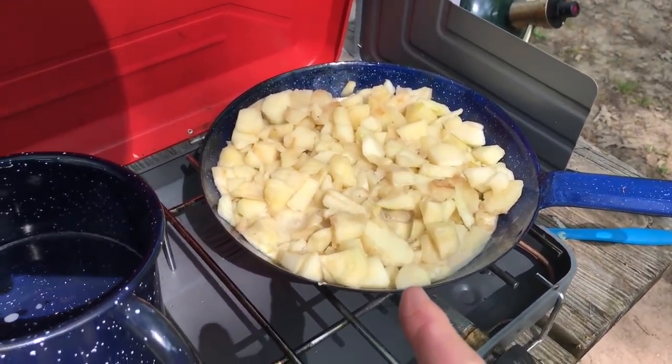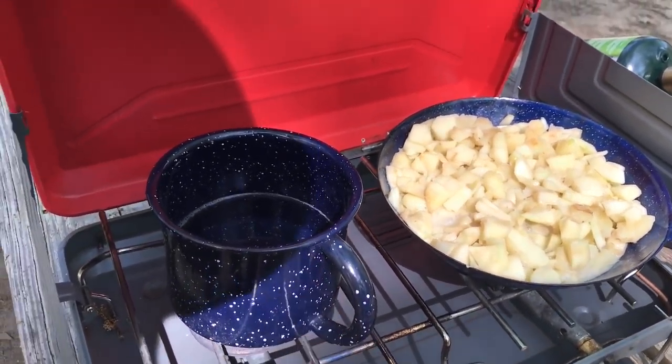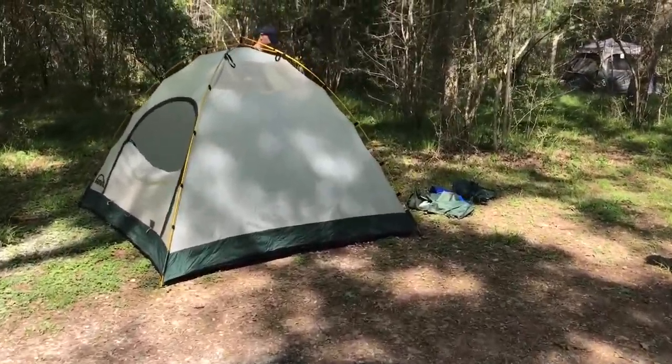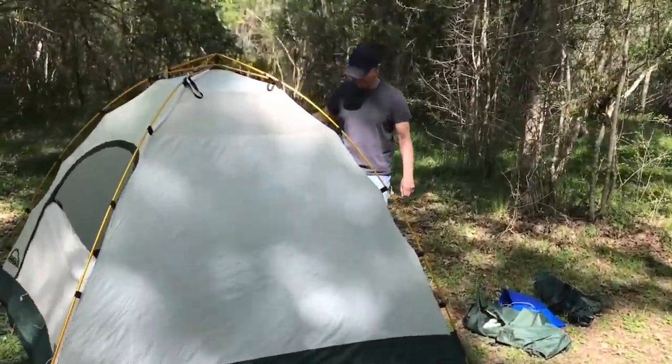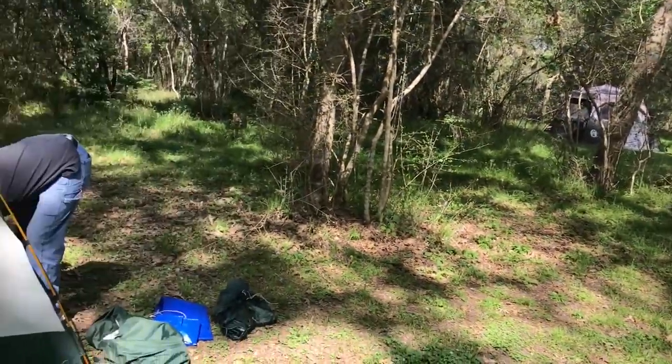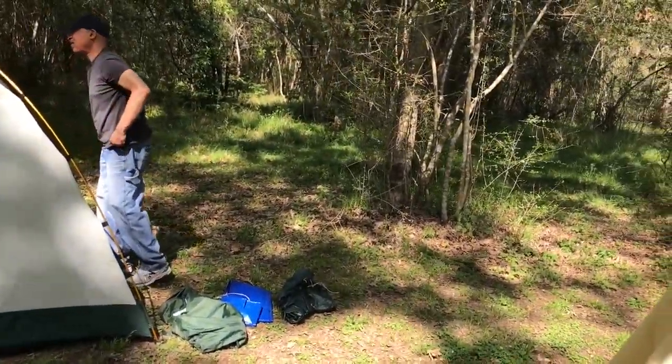This is apple pudding, and that's tea for Bob. And look who's here, Mr. Bob Outdoors. Yeah, look, he's putting his tent up, and Alan's here. How you doing? Well, we're gonna have a party tonight. I think we'll look at the stars. It'll be a star party.